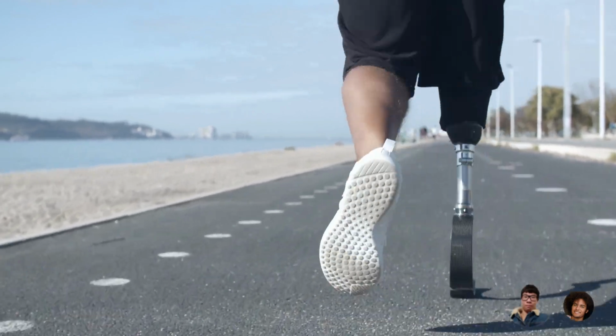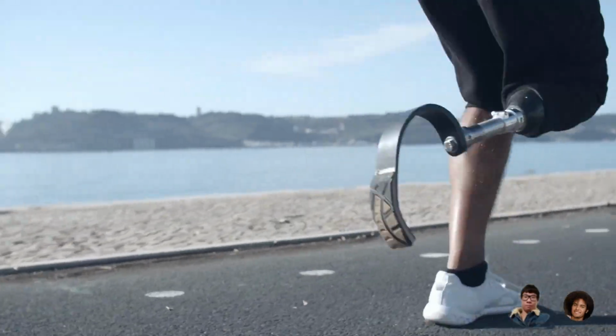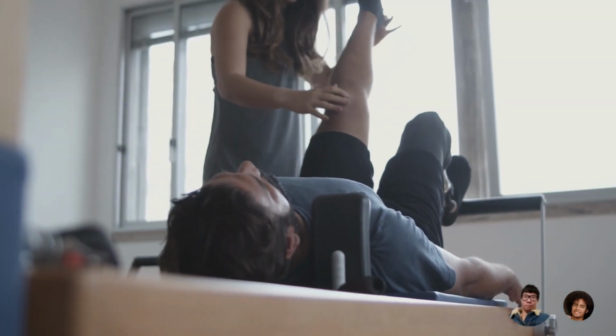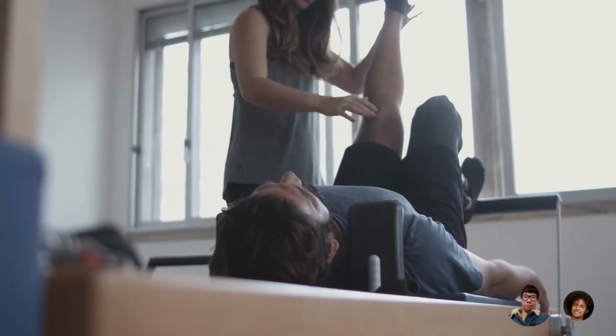Currently, millions of amputees around the world rely on body-powered or myoelectric prosthetics. These traditional methods take months to learn, do not provide a natural and intuitive control, and tend to cause comfort and skin irritation issues.